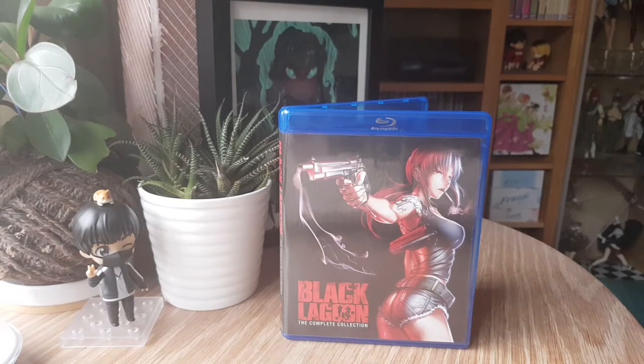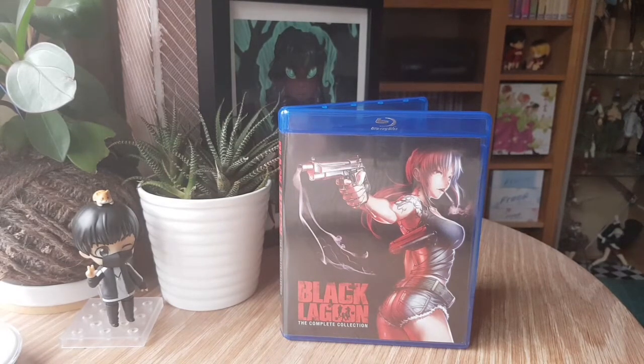I don't think too many people would be unfamiliar with the story, but if you are, this is the story of a Japanese businessman who goes by Rock within the series. He is kidnapped by these kind of mercenary pirates when he's on a trip in Southeast Asia for ransom. He's being held hostage by these people because he has information for his company that obviously someone wants. His company refuses to pay the ransom, and so he basically just says, screw you, and decides to join the Lagoon company that are the ones who kidnapped him.